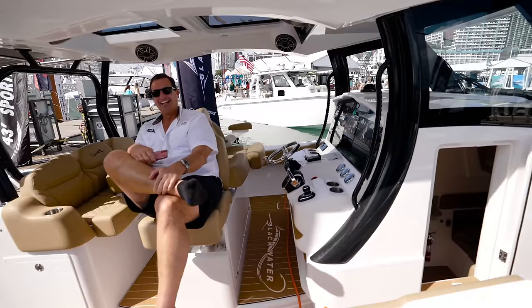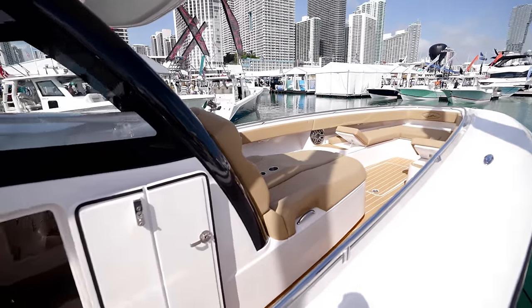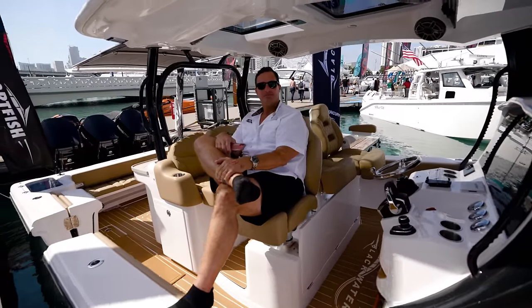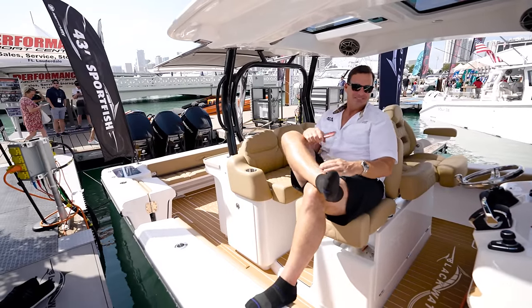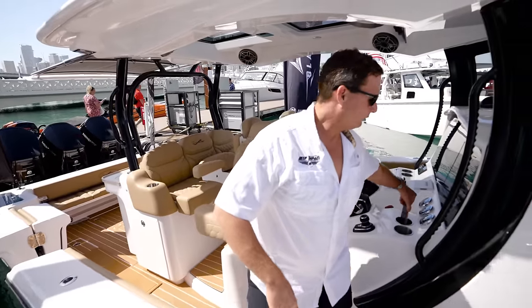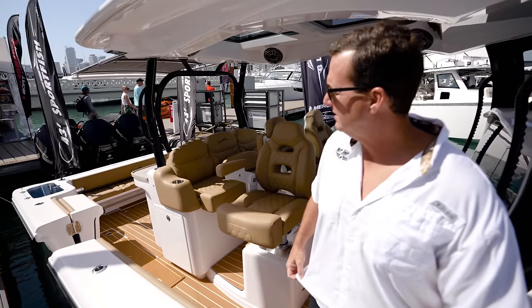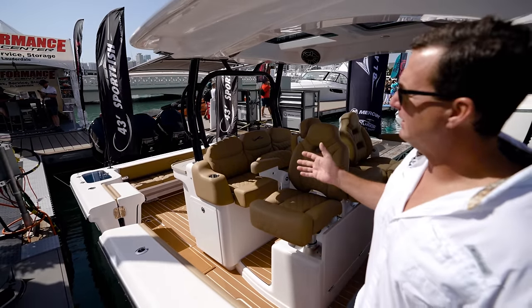All right, guys, we're gonna link this video of this 43 Blackwater. Wow, this has triple 600s. Can you put quad 450s on this bad boy if you wanted to? Yes, we just sold the last one at the Fort Lauderdale Boat Show, ordered with quad 450s, and they basically run about the same.